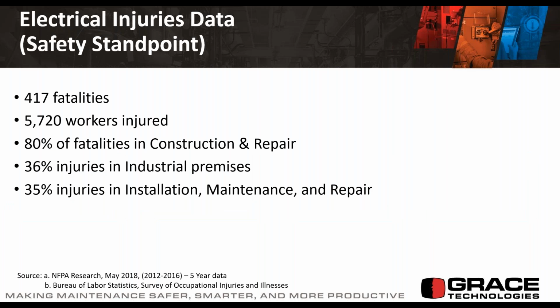So before we go into the details of the presentation, I just pulled out some information. I think some of you might have already seen this slide. This is taken from NFPA research done in 2018. As you can see, there are two elements to it, as I mentioned, from electrical equipment maintenance. One is the safety angle, and one is the damage to the assets or the property itself, right? So let's take a look at the safety standpoint.